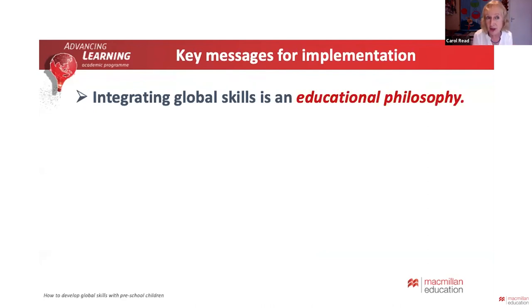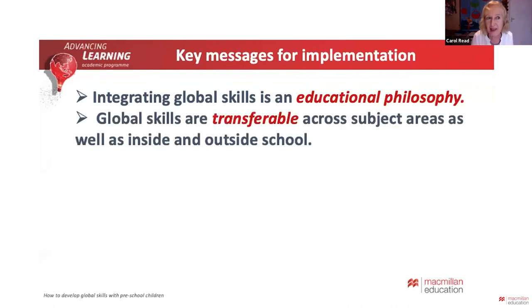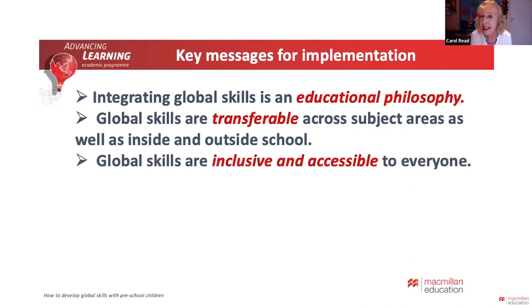This is reflected in the models of UNESCO and PISA that I showed you earlier, and the aim to create competent, responsible global citizens and make for a coherent, sustainable, joined up approach to children's learning across the curriculum and from the moment they start school. And this leads me to my next point, that global skills are transferable across subject areas as well as inside and outside school. They affect every area of children's lives, and their relevance and integration in different subject areas is also increasingly reflected in national ministry curriculums. The next point, that global skills are inclusive and accessible to everyone.